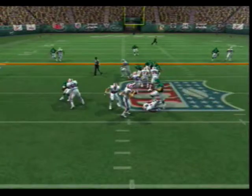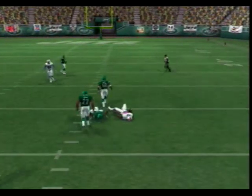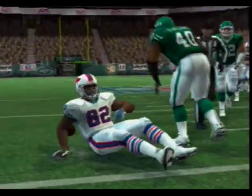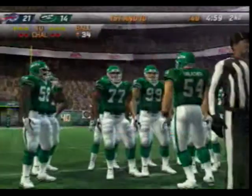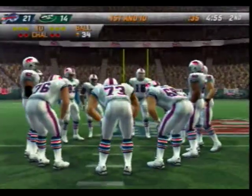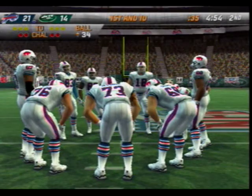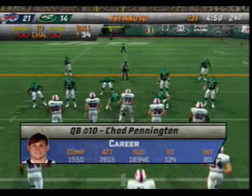Defense lines up in the nickel. Under pressure, throwing, and the catch is made. John, he's proven he's a consistent target. Yeah, especially in situations where they're looking to get first down yardage. Ball on the 34-yard line.